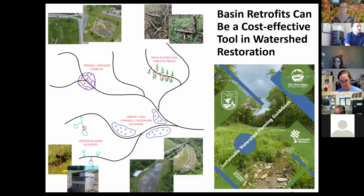So to begin, basin retrofits can be a cost-effective tool in watershed restoration. That's what today's training is all about: helping you figure out whether an individual basin is a good candidate for retrofit, and also whether a sub-watershed or watershed is one where basin retrofitting can make a very positive impact on moving the needle in the streams based on your goals, whether it be reducing flooding or erosion or improving water quality, or all of that.